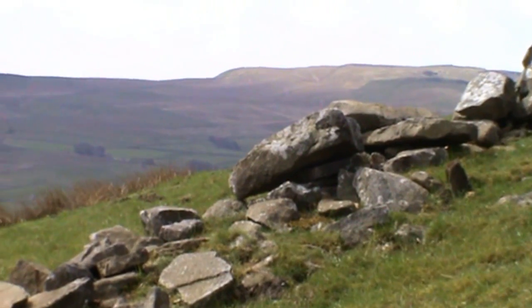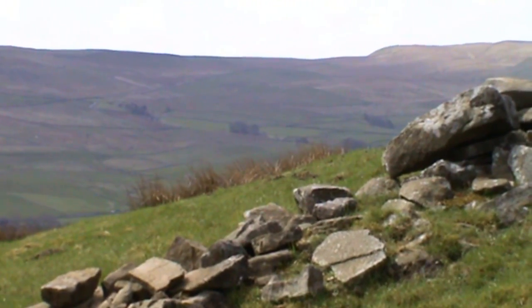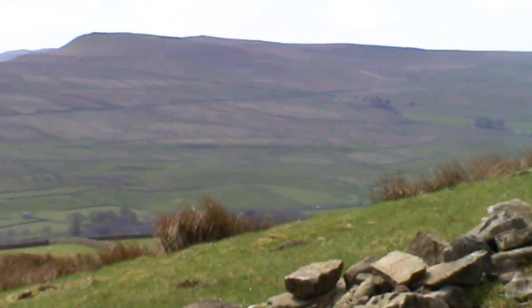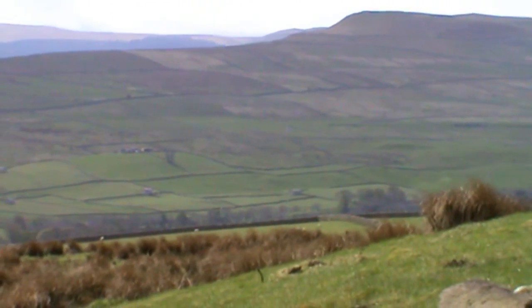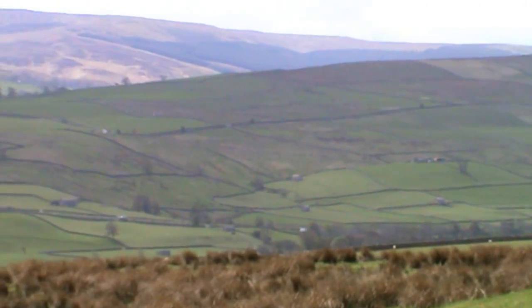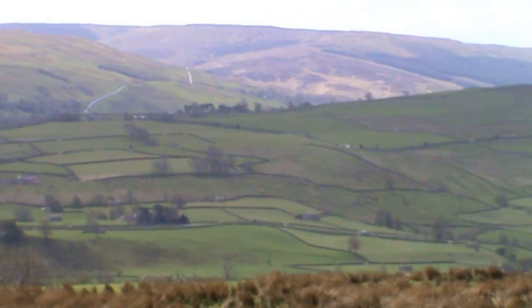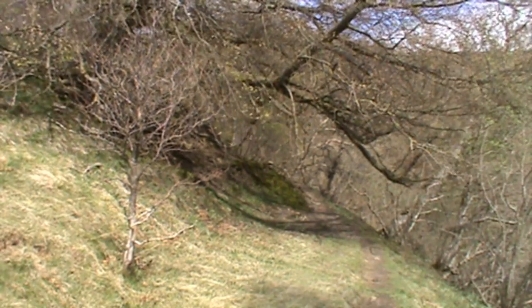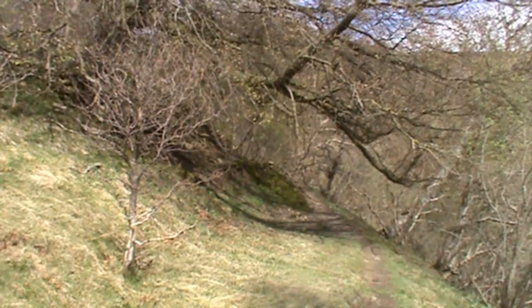Well, we're just at the end of the path now. And before we go and have a look at the waterfall, we thought we'd give you a quick look at the hills to our left hand side. We've made our way up to the top now. Just round that little bend there is Whitfield Force. Let's go and have a look.